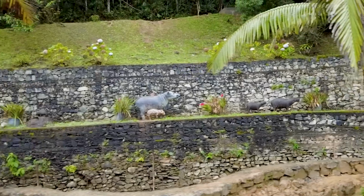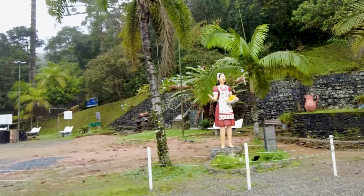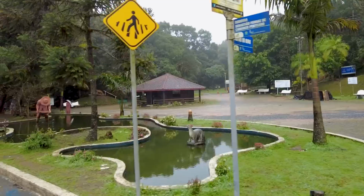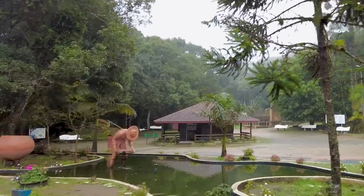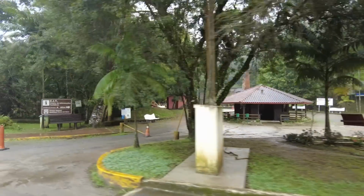I'm really bummed we don't have more time to explore this region. And for that matter, many more regions in Brazil. It's just such a huge country. We really, really needed more time here. But we're about to get on the road. You guys can see what it kind of looks like around here. Yeah, we'll check you on the road.